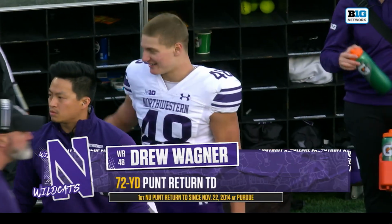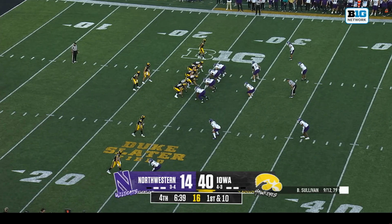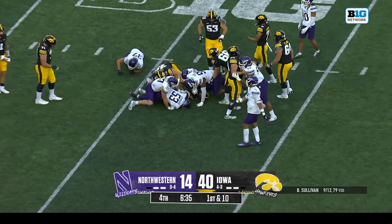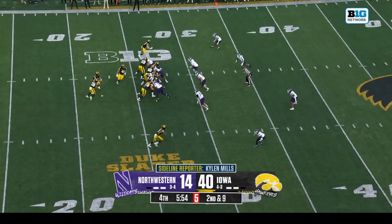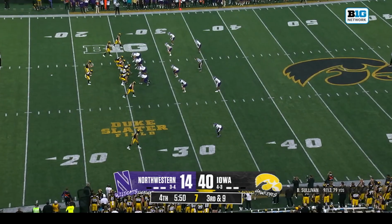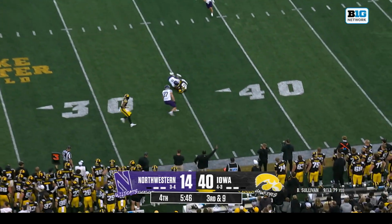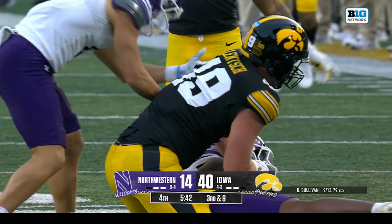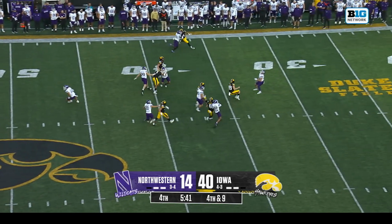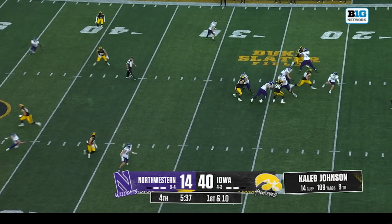But that's the first punt return touchdown for Northwestern in 10 years. Kamari Moulton, not much up front at second down. Sullivan tries to check it down to his fullback, Rusty Van Wetzinga. Sullivan, and the pass is caught. Three touchdowns, over 100 yards on the ground for the 6th time this season.